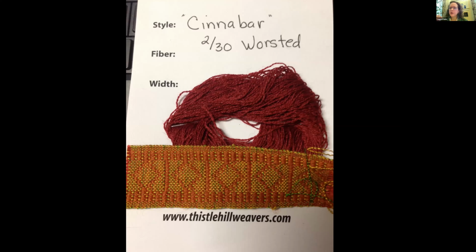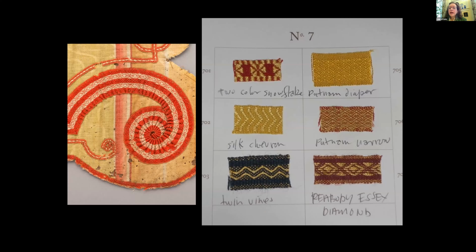Sometimes in modern parlance, we call them a tape. In the 18th century, they actually called it lace. And we looked at various thread colors as well. So not this kind of more orangey one in the sample, but we went with this cinnabar red. And red and yellow seem to be quite common combinations in the 18th century. Yellow beds with red trim or yellow trim, red beds with gold or yellow trim. So we were seeing a lot of that, and it felt right in the room.